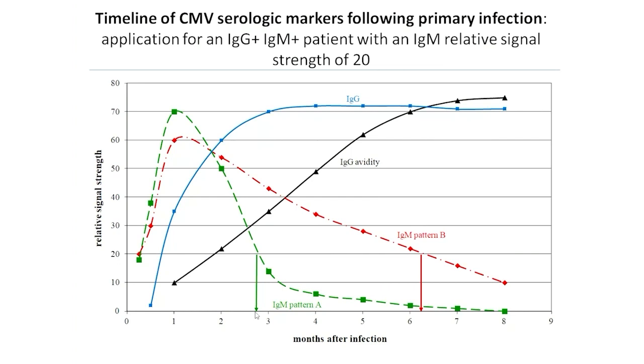That is within the 3 months post-conception that this individual shows. I remember she was tested at 12 weeks post-conception. So this would indicate that she was infected soon after conception, and thus the fetus would be at high risk for neonatal infection. However, if this patient exhibits persistent IgM, in other words, pattern B shown here in the red line, a 20% value would correlate with infection at greater than 6 months previously, well before conception. This would indicate that the risk of vertical transmission of CMV is quite low.